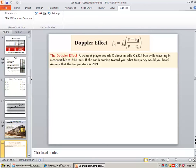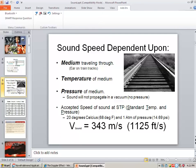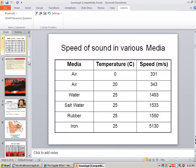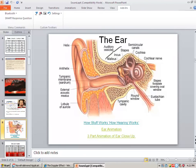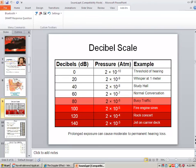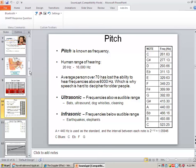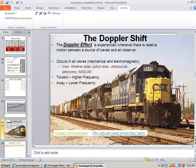All right, this has been 14.1. We've talked about what sound is, how the speed of sound is affected by different things, how we hear sound, and what it means to be loud. Loudness is higher amplitude. It's measured by the decibel scale, which is logarithmic. The pitch is frequency, how frequent the waves are getting to me. And then lastly, the Doppler shift. We get an apparent shift in hearing from relative motion between the observer and the transmitter.